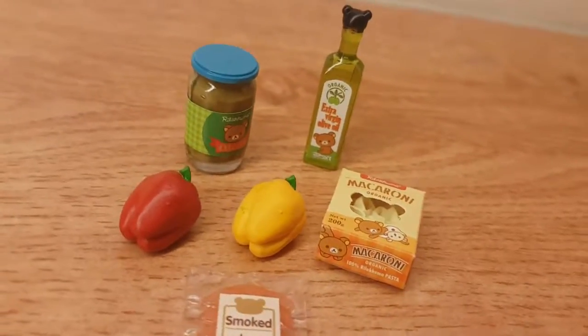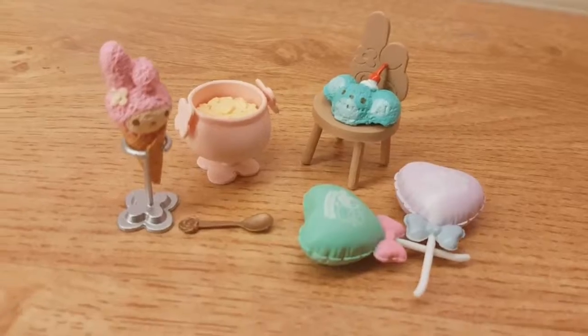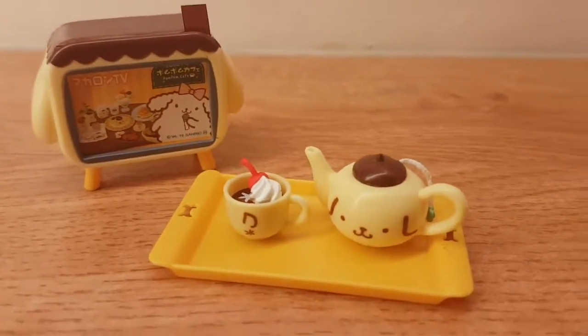So to recap, these are all the little tiny things I got out of the sets that I got for Christmas. I will be doing these again if I get any more of these little boxes.